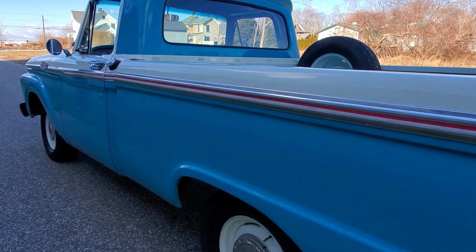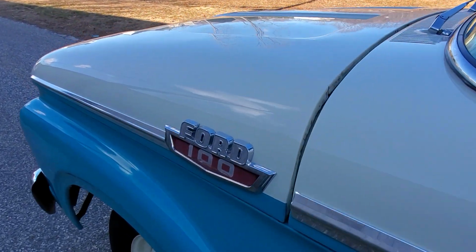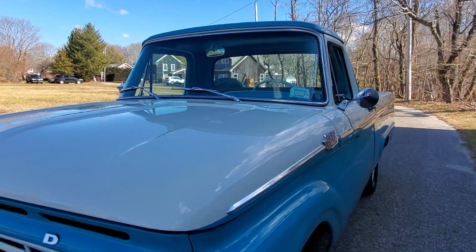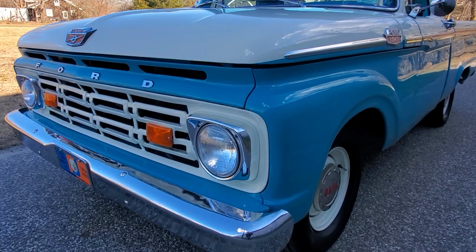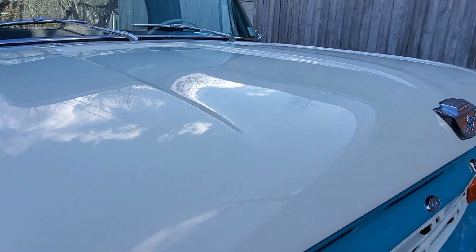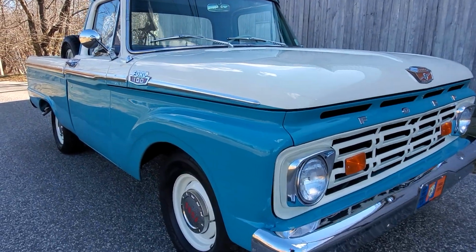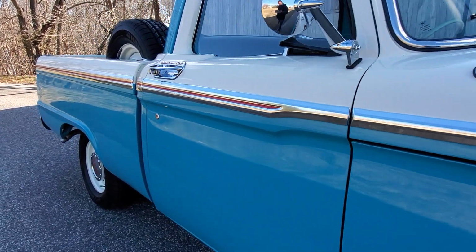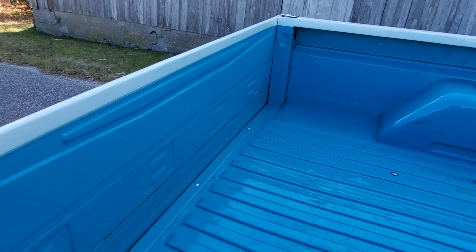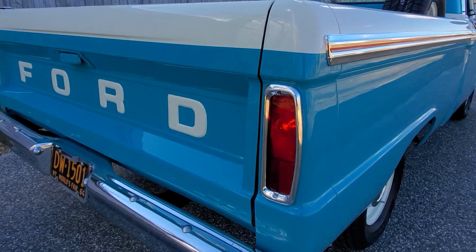351 Windsor under the hood. Automatic transmission. I think it's a C6. Nice to have the big V8 in here too. Most of these had 6 cylinders. Nice straight body.